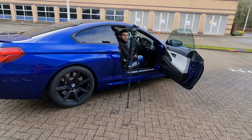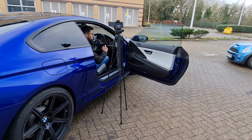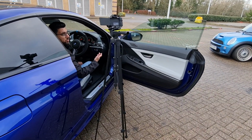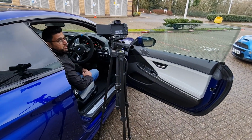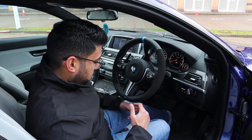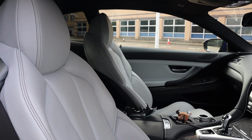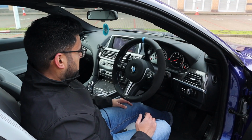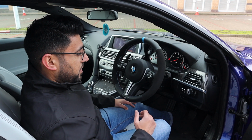And this car is finished off in the San Marino blue, which I believe was the first M car to come with the colour. Yes, you've got the M3 and the M4 that now come with the San Marino blue, but the M6 was, I believe, the first car to feature the colour. This has then got the oyster leather interior, and also an Alcantara steering wheel, which really sets the bar quite high with this M6.